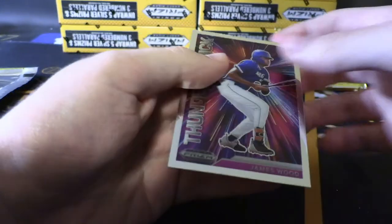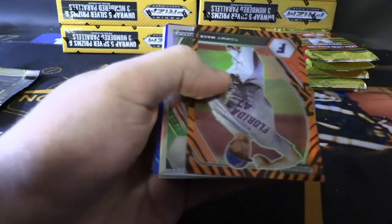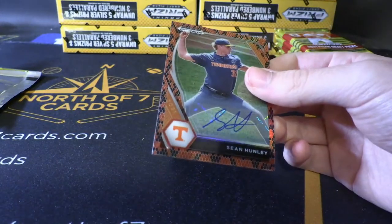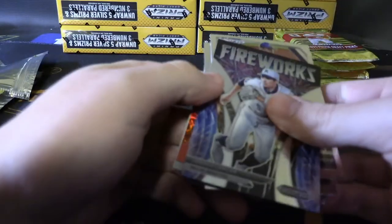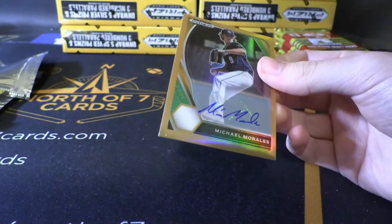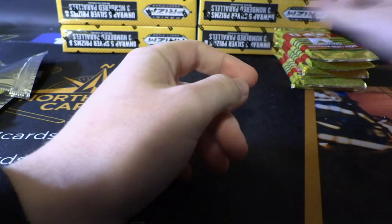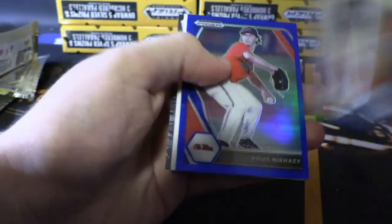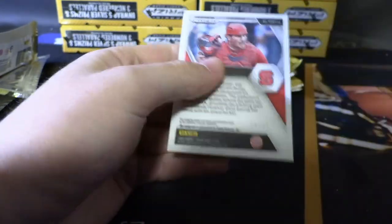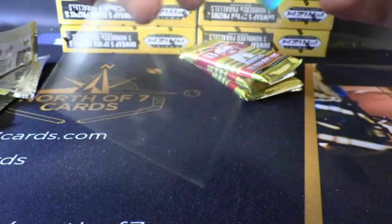Benny Montgomery autograph. Tommy Mace, numbered out of 99. Here's an autograph of Sean Hundley, numbered out of 15. Griff McGarry, numbered at 25. We got an auto of Michael Morales in gold, numbered out of 20. Luke Waddell out of 99. Autograph of Luca Tresh out of 23.